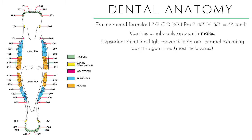All right, so I have said they are of a hypsodont dentition. These are high-crowned teeth, extending past the gum line, as compared to dogs and cats or some omnivores. Herbivores need an efficient and continually growing set of teeth for efficient grinding. And this hypsodont classification of dentition is the same for most herbivores, ruminants, elks, deer, horses, giraffes, and so on and so forth.